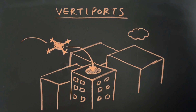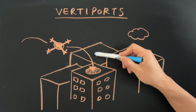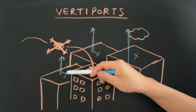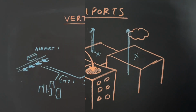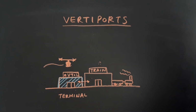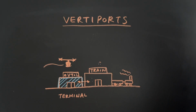First is the rooftop. If you place a landing pad on top of one building, you can't have another one on the next building because an eVTOL needs a certain airspace. And also, it becomes impossible to build a taller building, of course, next to the vertiport. Secondly, you can use the existing airports to build vertiports. Another option is to build a separate eVTOL terminal right next to or on top of existing places like a bus station or a train station.